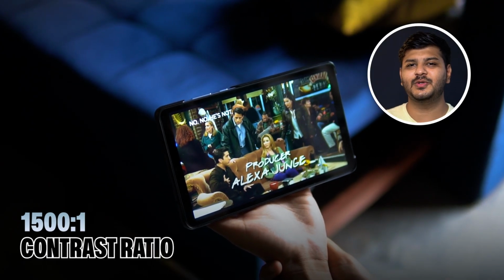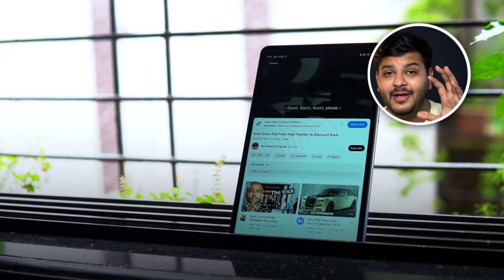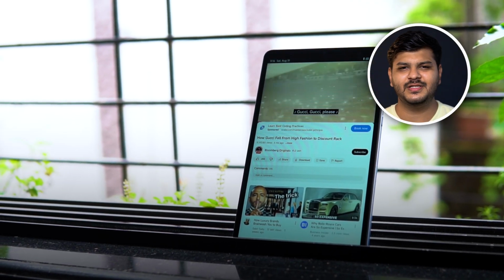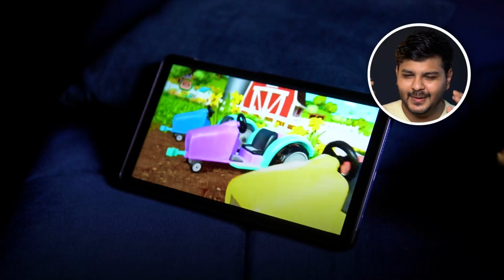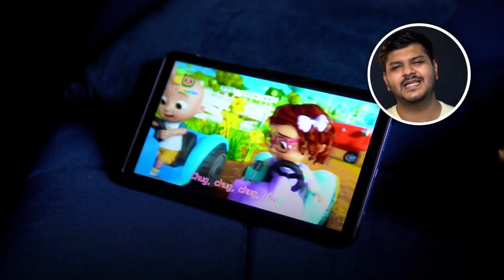Also, the contrast ratio on this display is 1500:1, so definitely you won't get such punchy colors and a high contrast display. But as a household device which is just there to keep you entertained, keep your children at bay, also while helping them in their basic necessities of education, this display does the job.